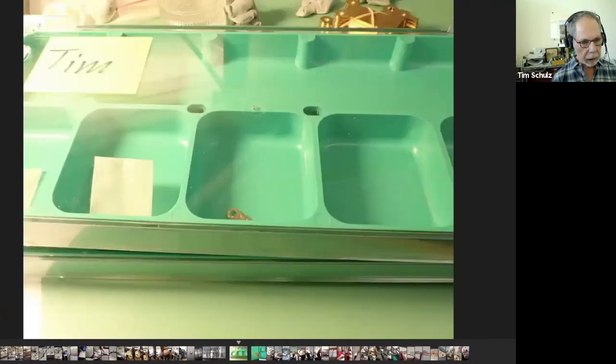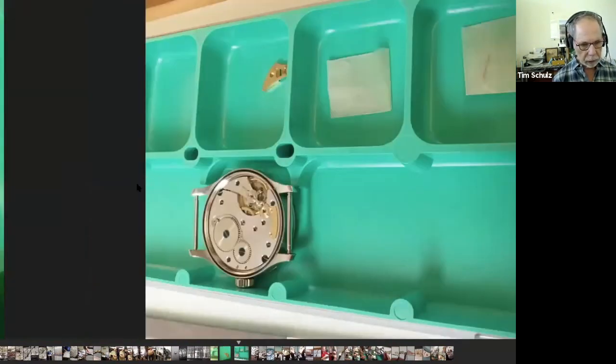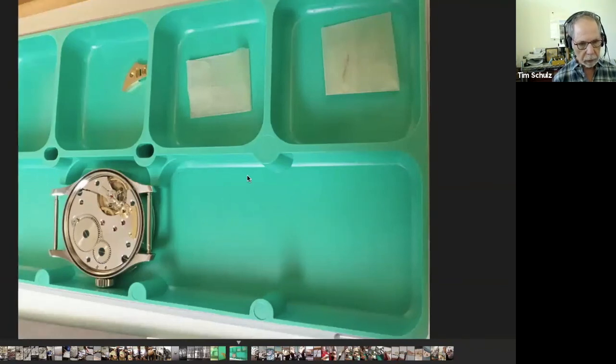Now we're back to one day of doing the balance cock. So this is the new balance cock, and you can see the old balance cock doesn't have this fine regulator position for it.